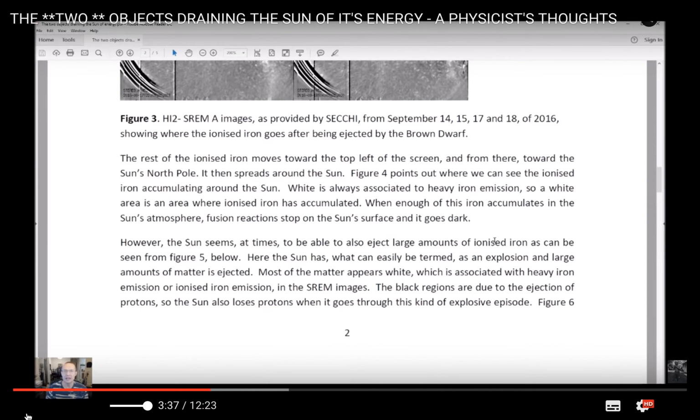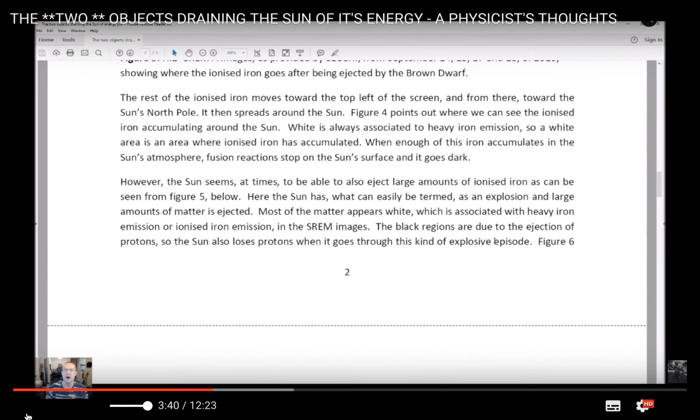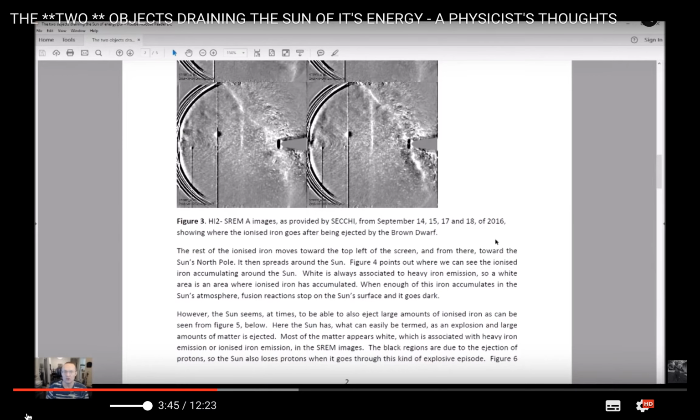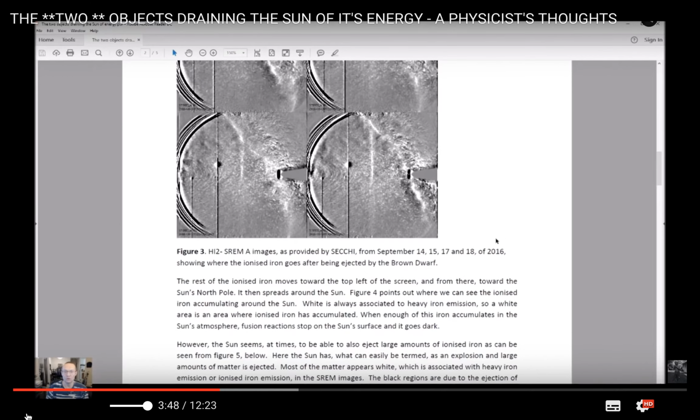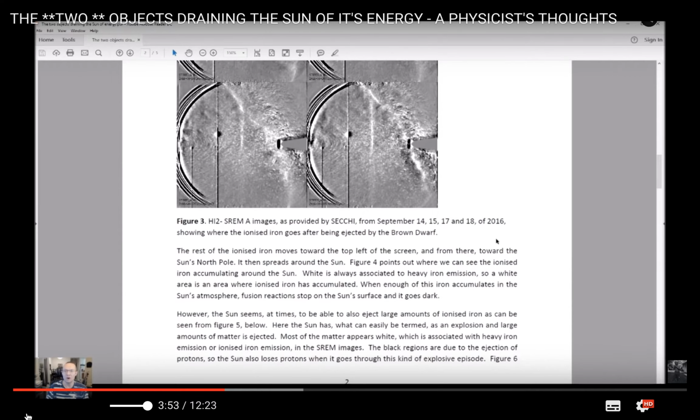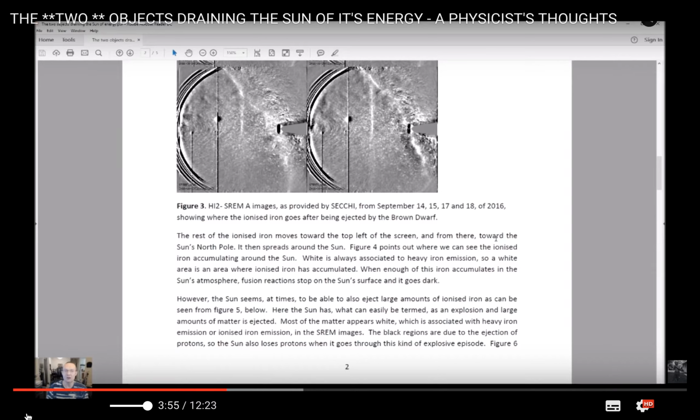The rest of the ionized iron moves toward the top left of the screen, and from there toward the sun's north pole. It then spreads around the sun. Figure 4 points out where we can see the ionized iron accumulating around the sun. White is always associated to heavy iron emissions, so a white area is an area where ionized iron has accumulated. When enough of this iron accumulates in the sun's atmosphere, fusion reactions stop on the sun's surface and it goes dark.